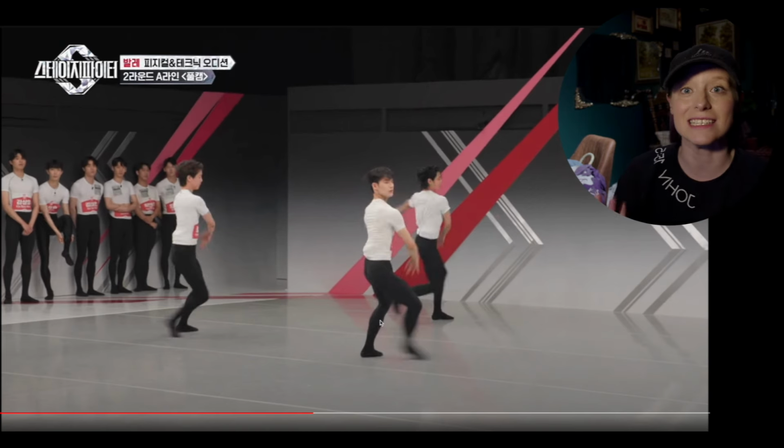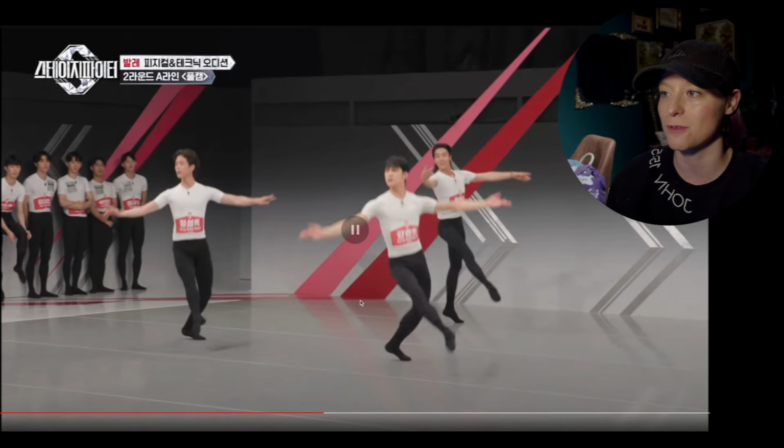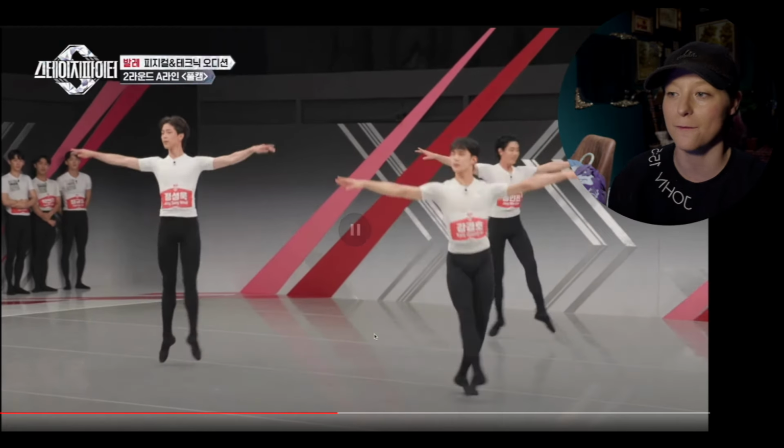A jeté is a leap, so it's a turning leap. That's what that translates to. Then from here, they're going into their prep. Do not make your prep awkward. So far, they're doing pretty decent, but my guy right here is bodying it. This is like a textbook example of how to be sick.